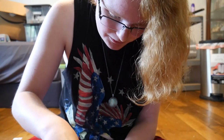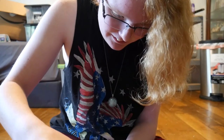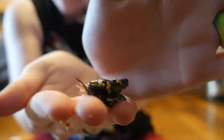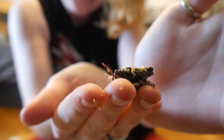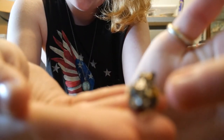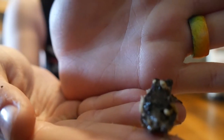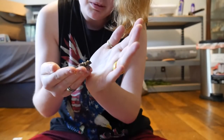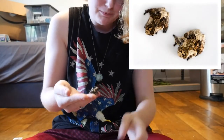Oh, he's like a chubby little dude. Come on. Look at how chubby he is. If it'll focus on him, God, focus. Thank you. See, look at how chubby he is. And you can kind of barely see a little difference in color towards his butt area. Again, if it'll focus on him and not me. See? A little bit of difference in color towards his butt. So yeah, again, I'll put up a picture of their adult form.